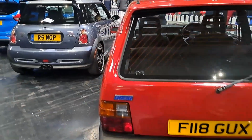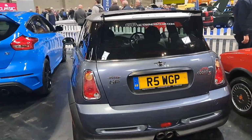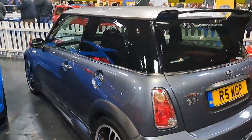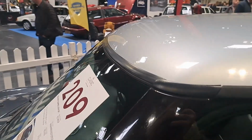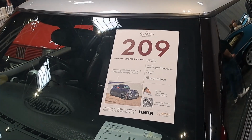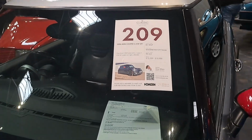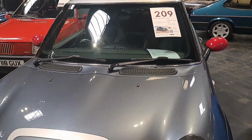You like another Cooper S, another R53, I think this is. Yes, it is. It's a very late R53. Cooper S, John Cooper Works GP1. Estimate 12 to 15,000.